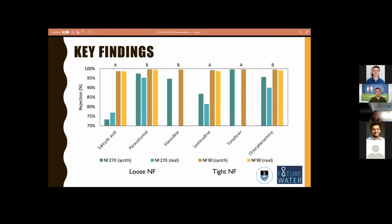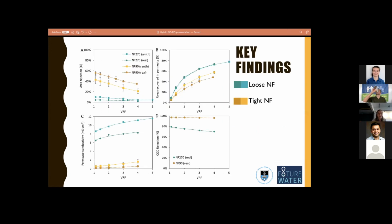Okay, our findings. So in terms of pharmaceutical rejection, we saw that the tight nanofiltration membrane had excellent pharmaceutical rejection, above 98% in all cases. For the loose nanofiltration membrane, rejection varied, but was still good and above 73% in all cases. So that was really promising in terms of pharmaceutical removal. When we look at urea rejection, we see very low rejection for the loose nanofiltration membrane, and there was no difference between the synthetic and the real urine.